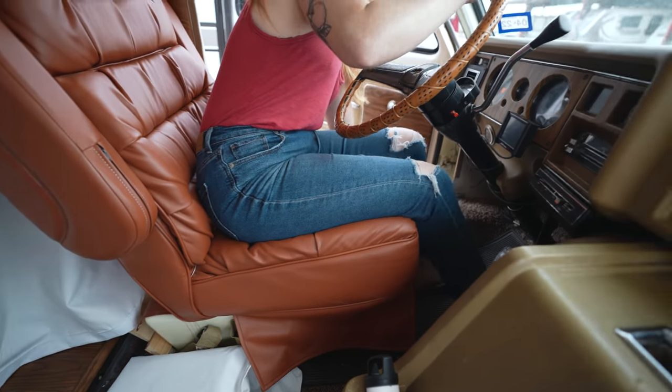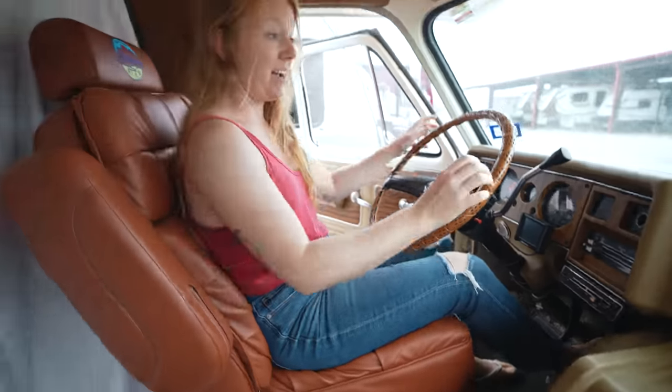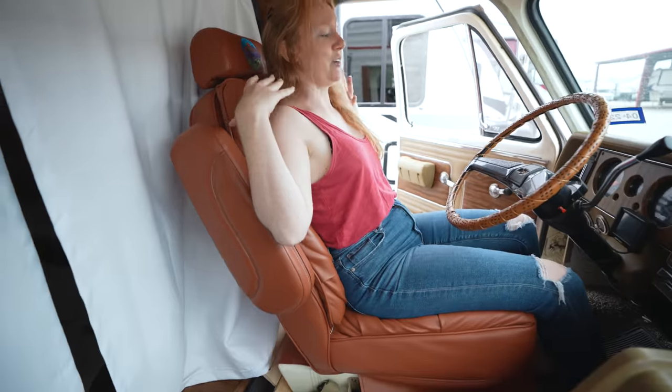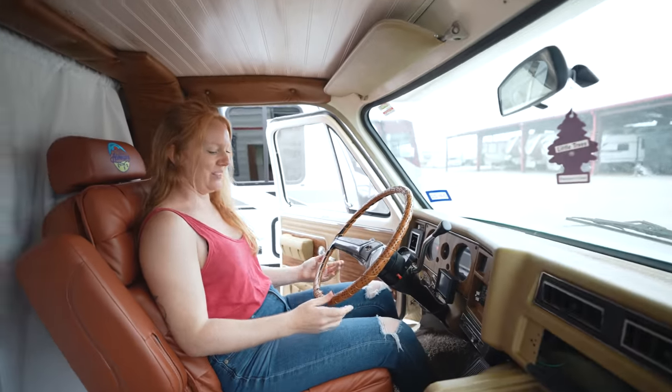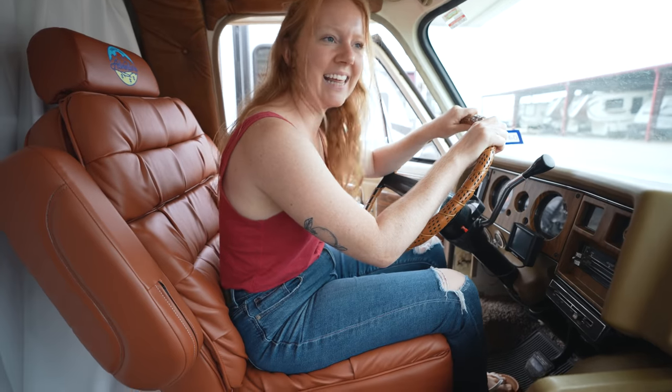Oh, y'all, oh my gosh. Previously, we couldn't get it to slide far enough forward when I drove. So I had my leg fully extended. Yeah, I felt bad when she had to drive. Our seats are so comfy, and now the ride is gonna be so comfy because I can reach. Yes. And again, we didn't have to do anything.